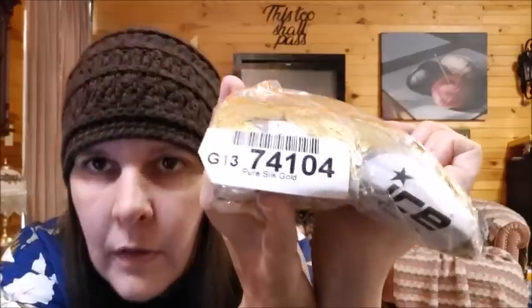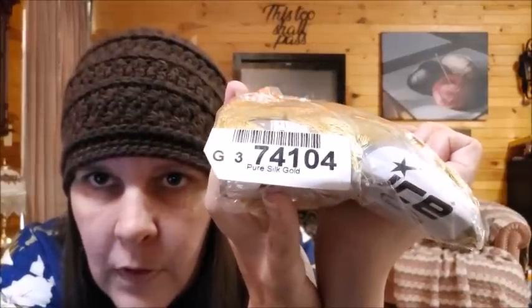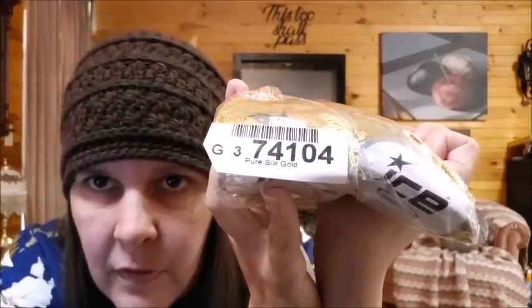Okay, this was the most expensive one that I bought. I do remember that. This is pure silk gold. The color is gold. Of course, there's a number. I remember this being quite expensive. And I knew that I wouldn't be able to use it because I know that it's going to be thin. But I still wanted to try all their luxury yarns.